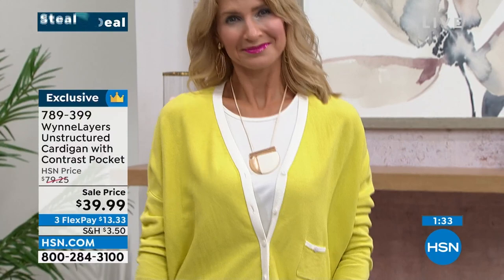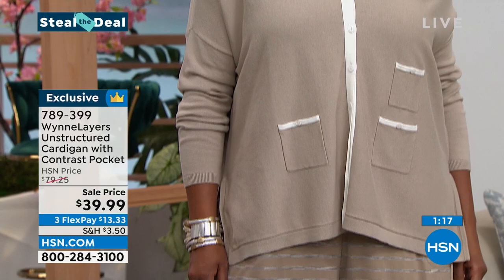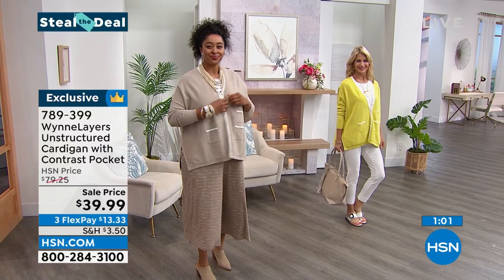It is, but it depends how you style it, right? So look at the pair with a white pair of pants and a little white, then it's one look. Now, Kenya's got it on with a piece that I love that we're going to talk about next, the jumpsuit. But I'm not sure I would actually wear it with that. I like it. Do you like it? I want to see it unbuttoned. Kenya, will you do me a favor? I want to see that look unbuttoned and a little looser, kind of cool.